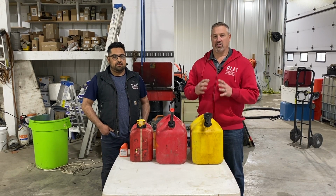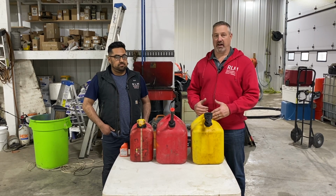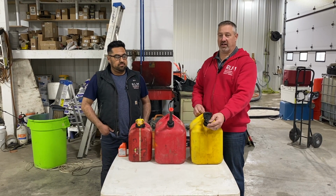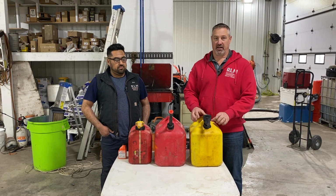Dirt and debris and water typically find its way into the tank because there's no lid on the nozzle, or they leave the main nozzle off of the tank.